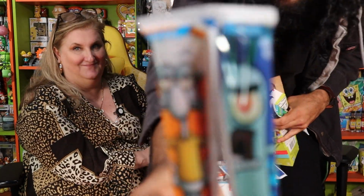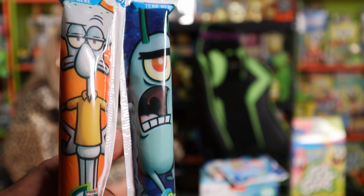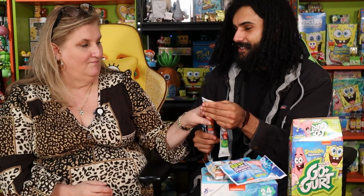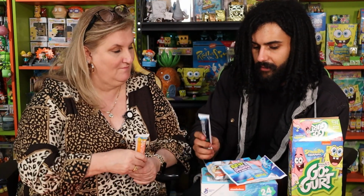Oh my gosh. We have Squidward doing the thing with my mom in the room. You cannot beat this. Squidward doing the thing on a Go-Gurt is too good. I have to keep that one for the collection. You're probably thinking, how can you keep a Go-Gurt? How come it's not cold? These have been out for a little bit.